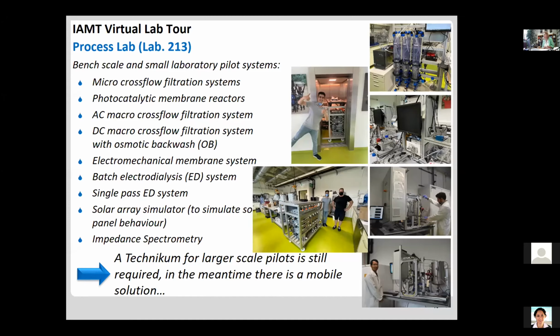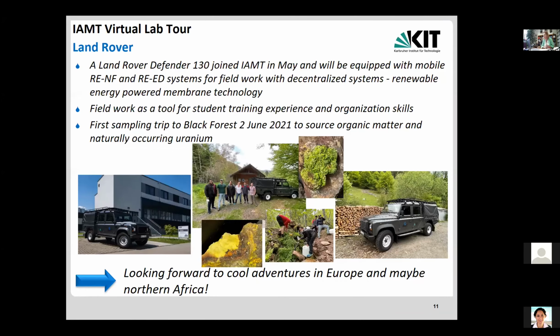We're still fighting for a technicum so we can work on larger scale, but in the meantime, we have mobile solutions, so very cool. Only about a month or so ago, we got a Land Rover Defender, and the intention was to put systems on the back of it. We're now thinking, well, maybe we need them on a trailer to not damage the car with salt water so much. But that's really there to go on excursions for mobile working with our autonomous decentralized systems.